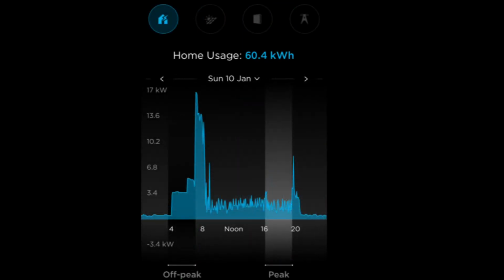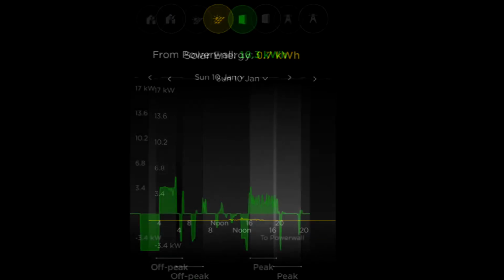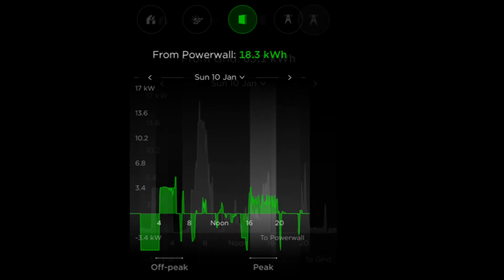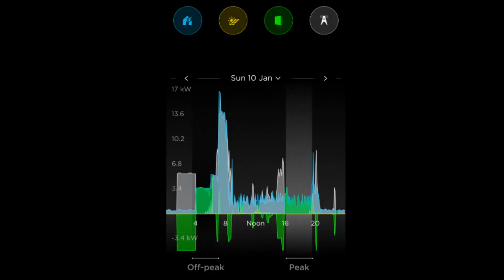On Sunday the 10th of January we had a home usage of 60.4 kilowatt hours. We only generated 0.7 kilowatt hours. We got 18.3 kilowatt hours from the Powerwall, so there was more than one point when we were charging the Tesla Powerwall, and we pulled 63.1 kilowatt hours from the grid.